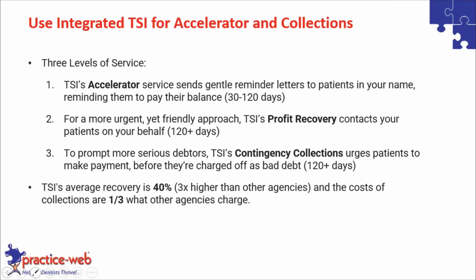So 2 different services, and that's something you can use, recommended after 120 days to go into that stage or service. Their results are really great. That's why we decided to work with them to offer that to you as another option. Their average recovery rate is 40%, which is 3 times higher than other agencies that we looked at. And the costs of collections are about 1/3 of what other agencies charge. And it's a very low cost, which you can discuss further with TSI.